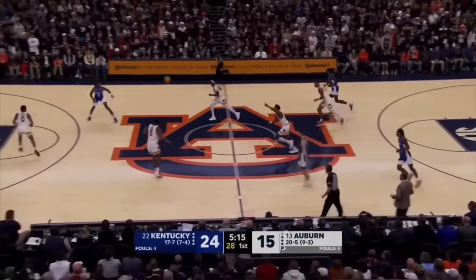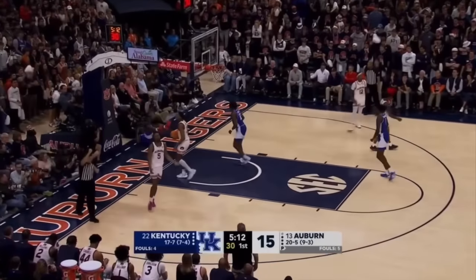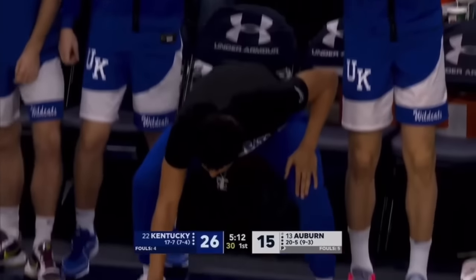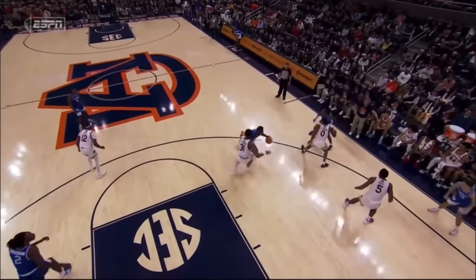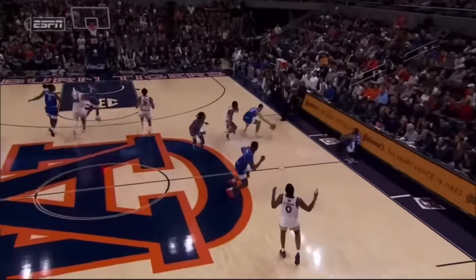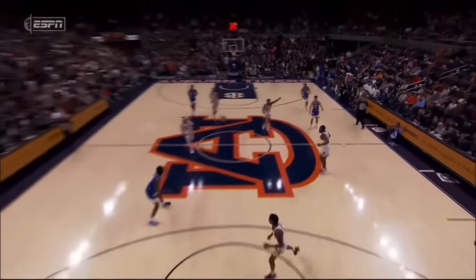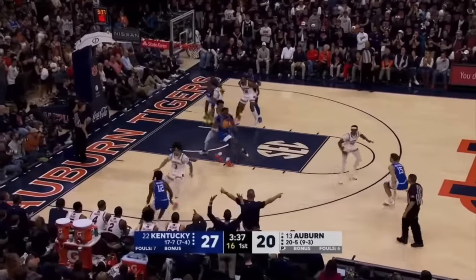It's Sheppard again. Unbelievable. Reeves up top. The arrow. And a foul. Unbelievable by Reed Sheppard. He's like, sir. Almost like Wayne Gretzky used to say, it's not where the puck is, it's where it's going to be. But that pass ahead is next level. Fierro giving Kentucky some really good minutes in this one.